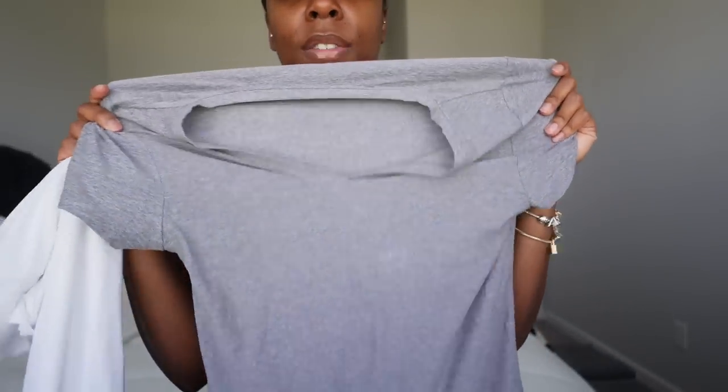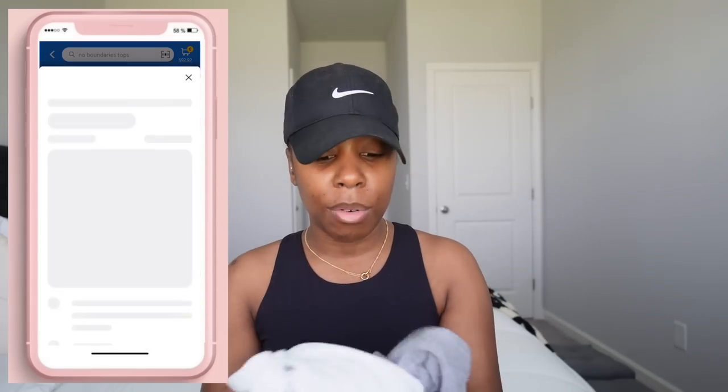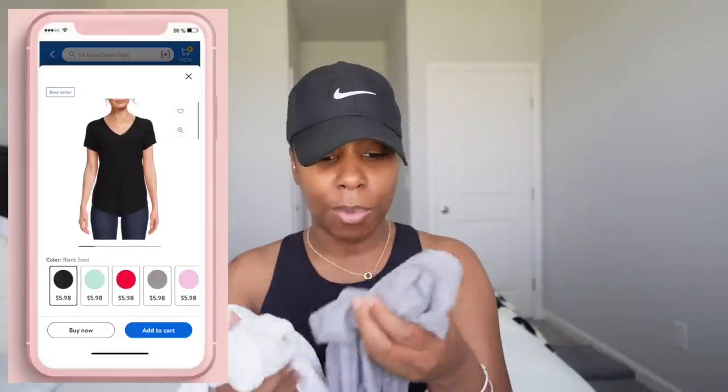And then the last two items I got were actually for real necessity. Because I don't know what happened to all of my basic tees. And I see Walmart has some of the softest V-neck basic tees. So I got a gray, I got the white. They have like 5 or 6 other colors, but I really wanted the gray and the white because I've had shirts like this. I just don't know what happened to them. So I had to re-up on these.